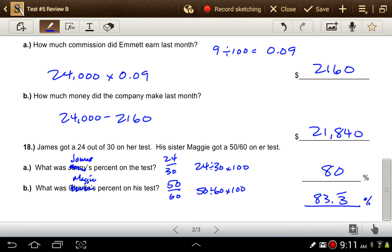So now the question that's going to be asked is who had the higher percent on their test? Well, 83.3 repeating. Maggie had the higher percent. So you should have Maggie circled on your form. She had the higher percent.